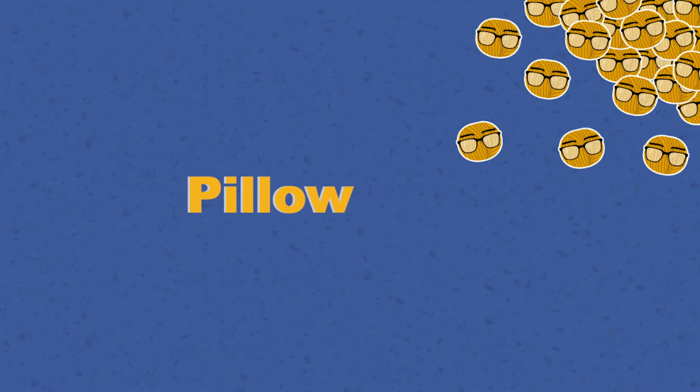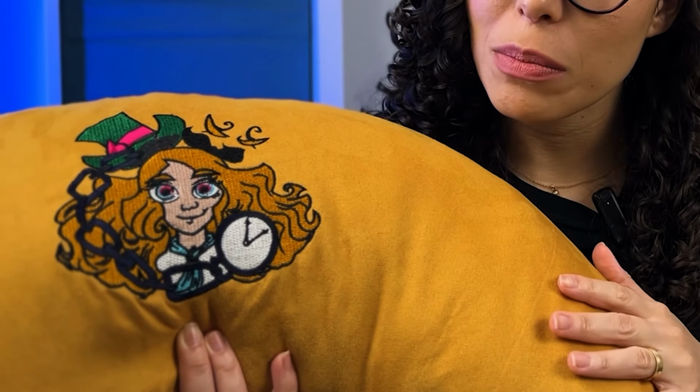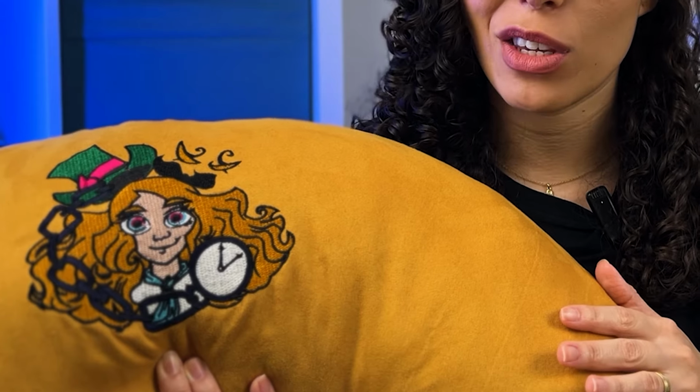And the first one in my list is a crochet pillow. This crochet pillow is from a company called The Valerie. They sent me this pillow last year and I have been using it since then. This is very, very good.